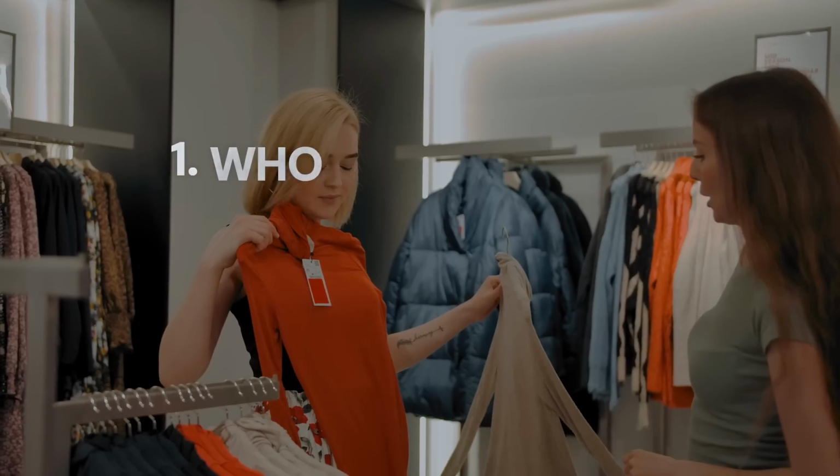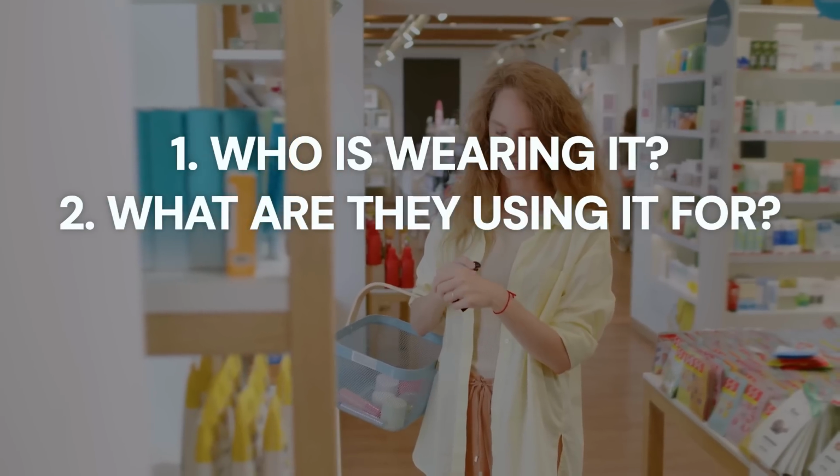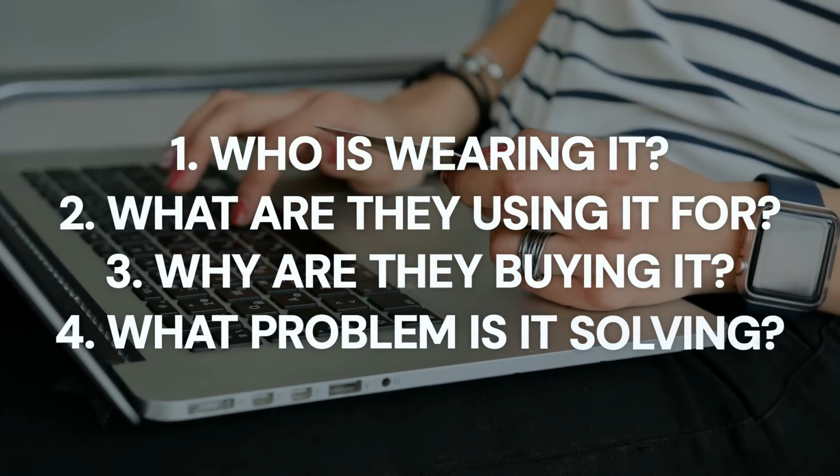It's really about focusing less on the product and the details and the specifics and more on the purpose and utility. What problem is that solving? Who is wearing it? What are they using it for? Why are they buying it? And what problem is it solving? Because even earrings can solve a problem.